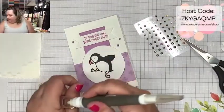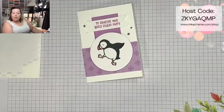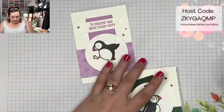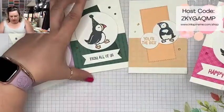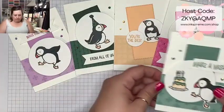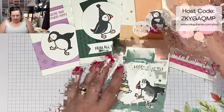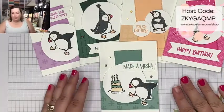And there we have 5 super easy and adorable puffin cards featuring the new in colors. Look how long it took us to make those. Basically no time at all. And you could have these ready to go. You could also give these as a gift if you've got an occasion where you need to give a handmade gift, or just to say thank you to somebody. Give them a collection of cards. Like, how adorable are those?